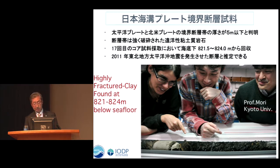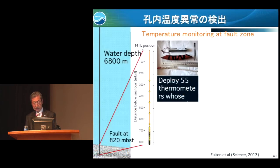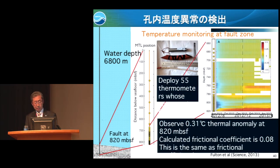Kyoto University's Professor Mori was involved in this, from a water depth of 6,800 meters and the fault at 820 meters. They discovered the clay layer, and this must be the source of the earthquake. Is it really the culprit of the earthquake? This is circumstantial evidence, so there was no proof back then.